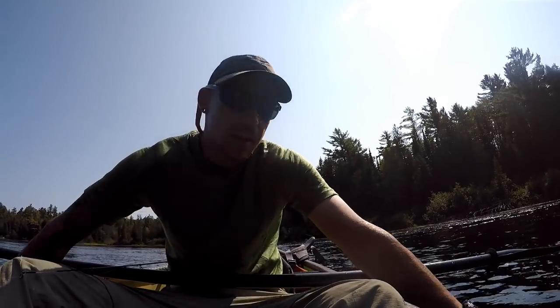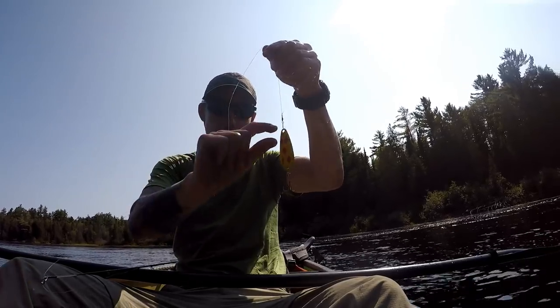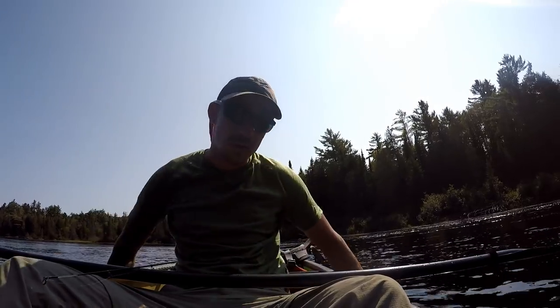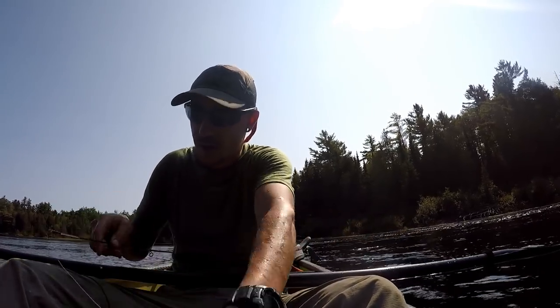We've been using like zeros and ones and stuff. I threw in a big old Len Thompson 05 of diamonds. The other zeros we're using are MEPs, tiny, tiny. This thing's big, so I didn't expect to catch anything, but it was just on my rod. Very, very cool. That was my best trout of this trip. Best trout ever in Algonquin.